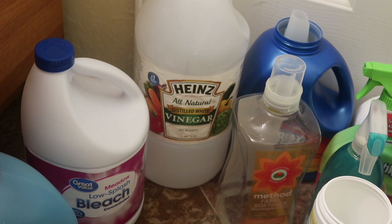There's really no need for anything else. I don't even do fabric softener because the bleach would normally just defeat the purpose. It doesn't allow you to smell the fabric softener, and it's not going to make your clothes any softer because it's pretty much going to kill the fabric softener. So I only use detergent and bleach in my laundry.